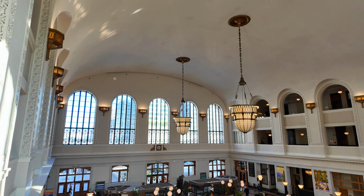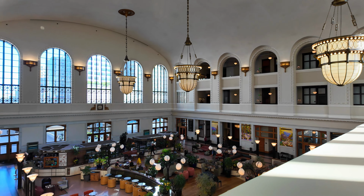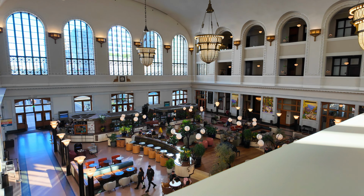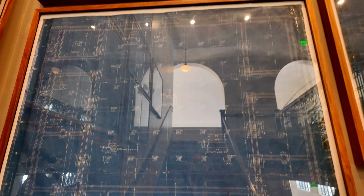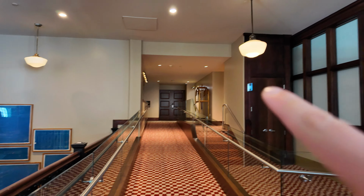And I think it's a pretty neat view if you're looking out over this beautiful arched building. And it's very nicely decorated down there. I think it's really pretty. Here in this stairway, they have a blueprint set out. It's pretty neat. I wonder if this was from building the original station.